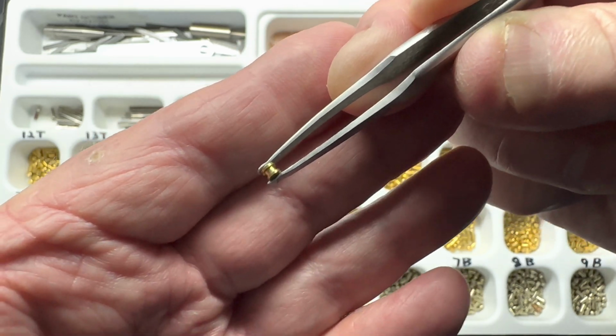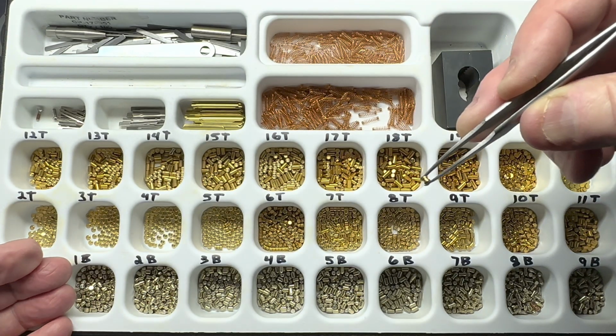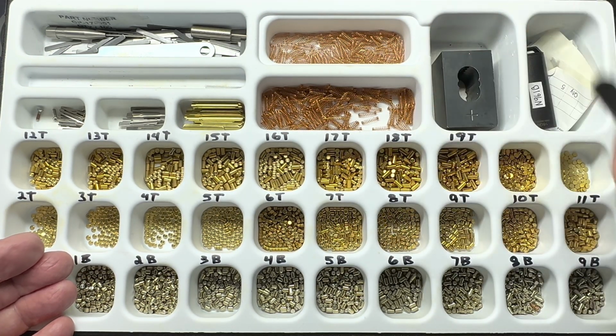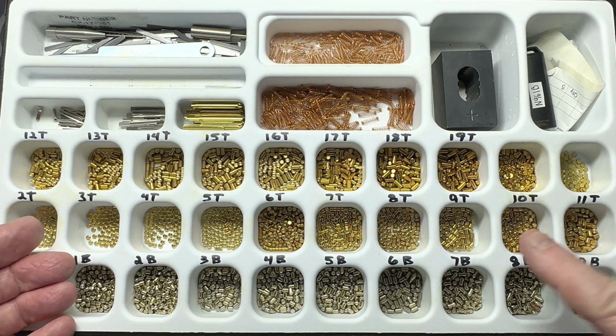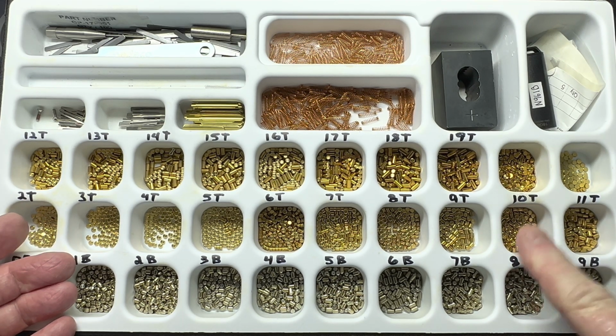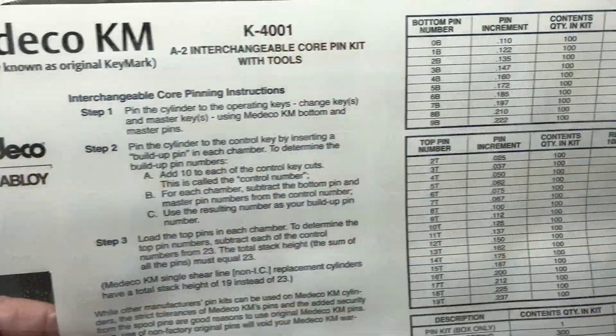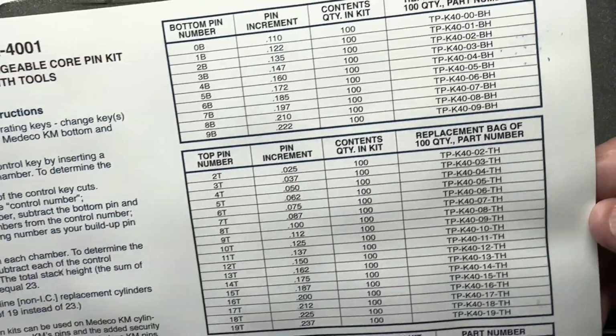Now, when you're loading up cylinders, this blows your brain out. The 8T is a beautiful spool pin. And so is the 10T. What a great system. You need to order. They have all the numbers.